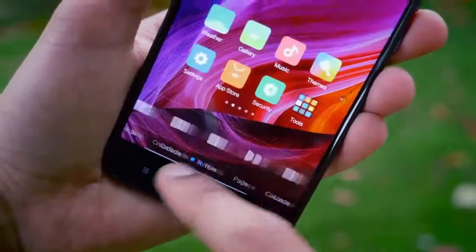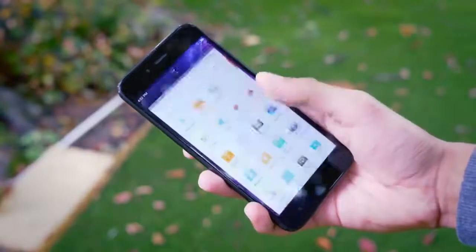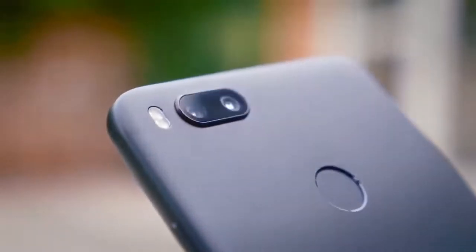If you don't like the standard launcher, you can always switch over to something like Nova Launcher like I've done here. The only thing worth bearing in mind is if you are going to buy the Chinese version, you are going to have to find a way to sideload the Play Store, which can be a bit of a pain.